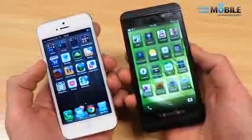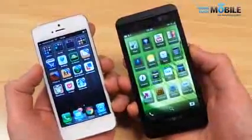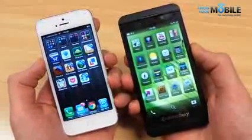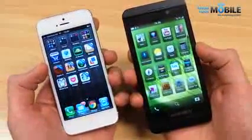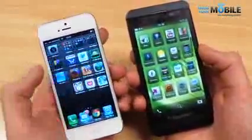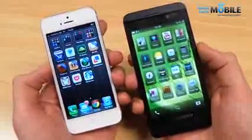Music, again, you've got Spotify and applications galore on the iPhone 5, but if you want your movies and music on there, it's all going to be put through iTunes, which is going to be a little bit of a lengthier process. The BlackBerry Z10, you can throw all your music on there at will. Although if you do like Spotify, you do like Netflix, all those services, those applications aren't yet available on BlackBerry OS and BlackBerry 10. And indeed, applications in general are considerably richer on iPhone.